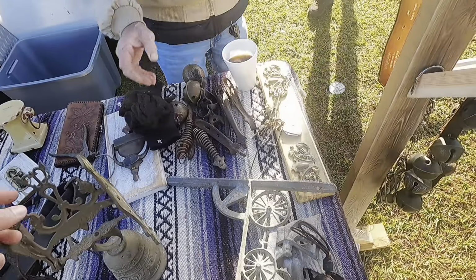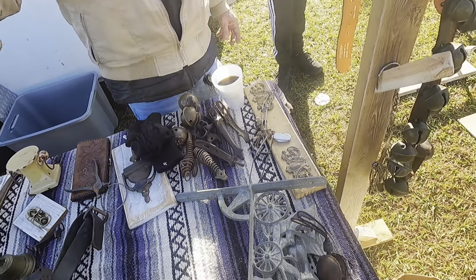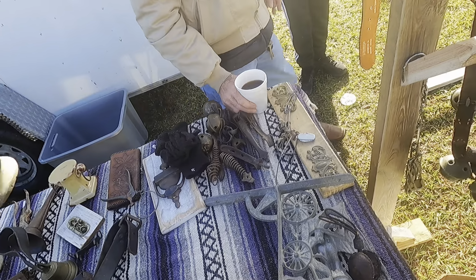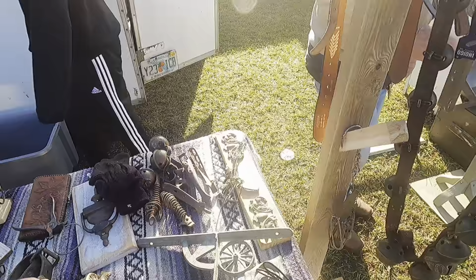Boy, that is a good sounding bell right there. Brass. Look at an angel on the front. What's it say right there on it? That's Latin. And how much are the larger bells? That's $2.50.